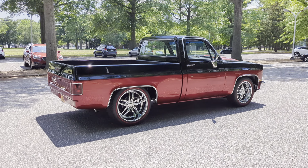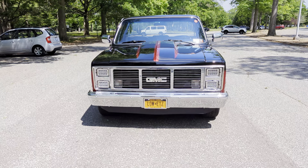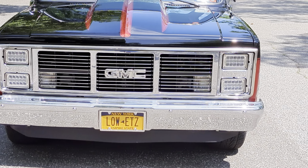I rebuilt the regulators in the doors, with new regulator electric motors on the windows, and a new windshield. All the lighting, like I said, is LED through the whole truck inside and out. It's all brand new. All new brakes: disc brakes in the front, drum in the back, but everything is brand new. Calipers, rotors, lighting, drums, new steering box, new water pump, new alternator, and a new 600 CFM Edelbrock carburetor.